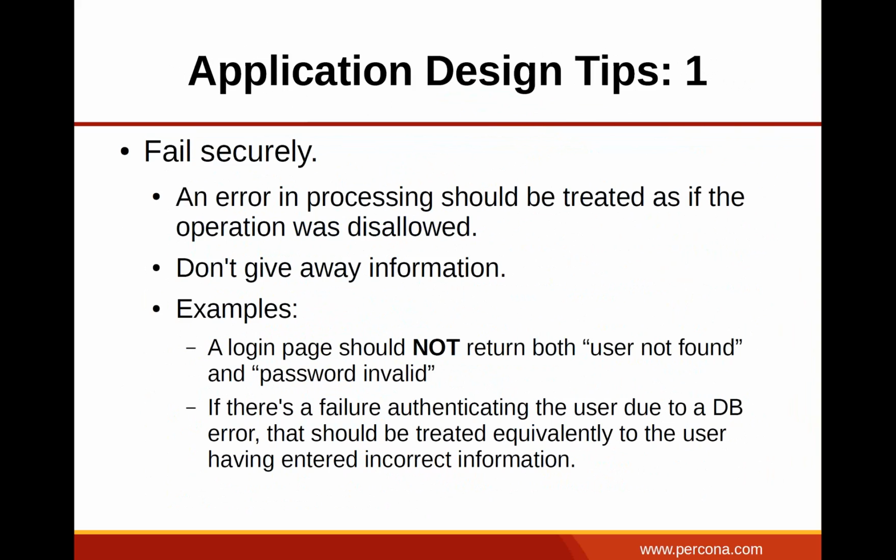And then, as I said, if you can't actually do your authentication or your authorization, assume that it failed. Don't grant some sort of guest access or normal user access by default.